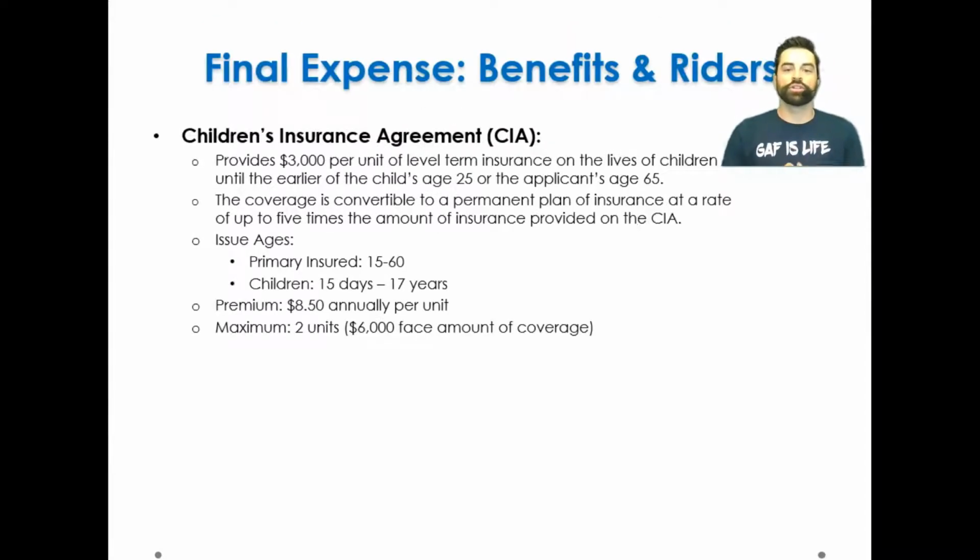You've got a child insurance agreement, which provides $3,000 per unit of level term insurance on the lives of children until the earlier of the child's age 25 or the applicant's age 65. So if your child is over 25 or you are over 65, this rider goes away. It can be converted to a permanent plan at the rate of 5 times the amount of insurance.